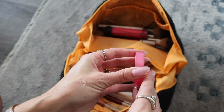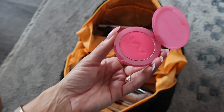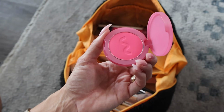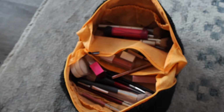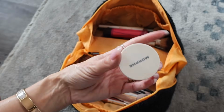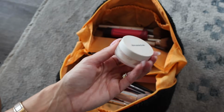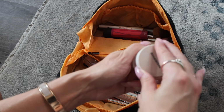So I probably won't be taking the Tower 28 with me, but this is the Tower 28 Felice Fresca, this beautiful bright pink. So pretty. But the Tower 28 matte powder blushes are also very nice. And then I also have my little Morphe powder in here. This is the little travel size, so I will be keeping this in my makeup bag as well.